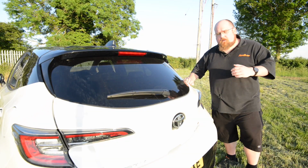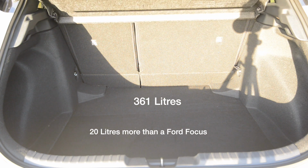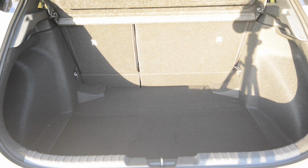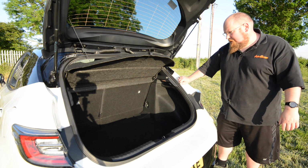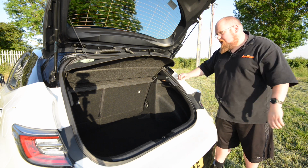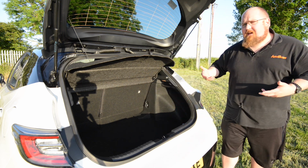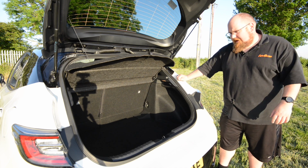Opening the boot of the Toyota Corolla presents you with 361 litres of space, so it is behind the likes of the Volkswagen Golf, Honda Civic and especially the new Skoda Octavia. But it is a nice square load area, but just be warned that there is a substantial load lip, so if you are going to regularly load any large heavy items, just be aware of that.